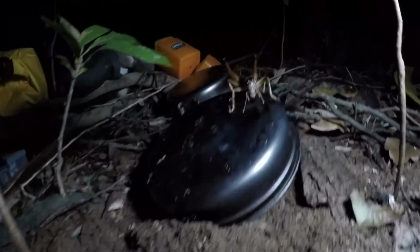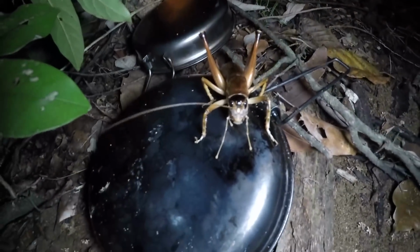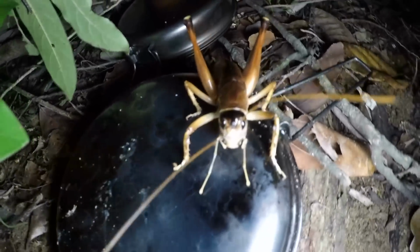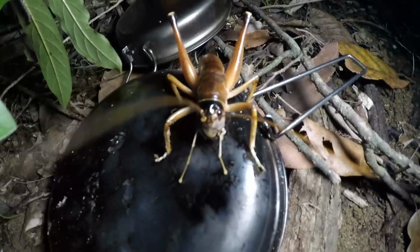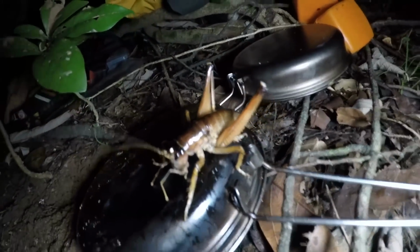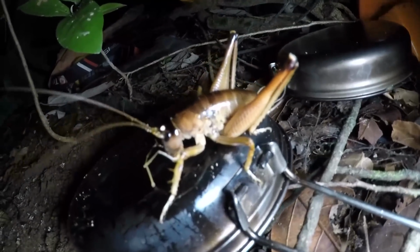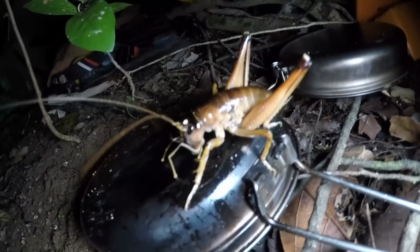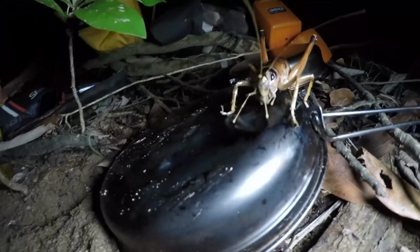Guys, check out the size of this cricket in camp. That there, he's on the saucepan that I cooked the meat on before. Now, I've looked these guys up. They're actually a meat-eating cricket. They generally only eat decaying meat. So he's a cool critter. Look at the size of that guy. And I reckon he's on that frying pan because it's got lamb fat on it. You don't get that every day, do you? Look at the size of him. Off he goes. It's time to go to bed.